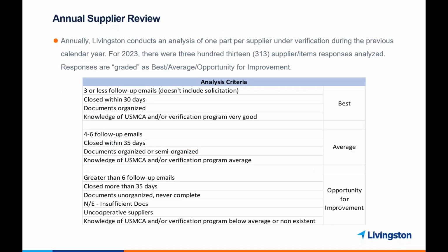Next slide, please. So every year after the peak season, Livingston conducts a supplier analysis, looking at at least one item per supplier, so that we can see where everyone is falling. We grade them as best, average, or opportunity for improvement. Ideally, a best case scenario is there will be 3 or less follow-up emails, meaning that once you provide the documentation, the auditor will only have to go back to you asking for clarification or additional documents less than 3 times. Closed within the 30 days that is allowed, and the documents are organized.